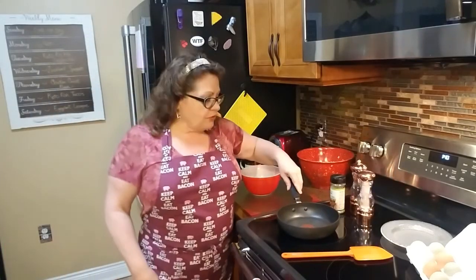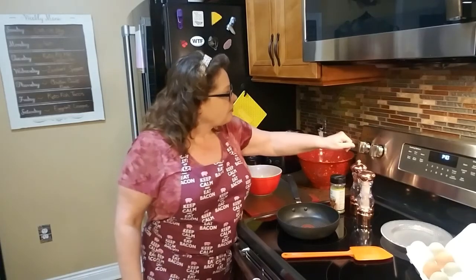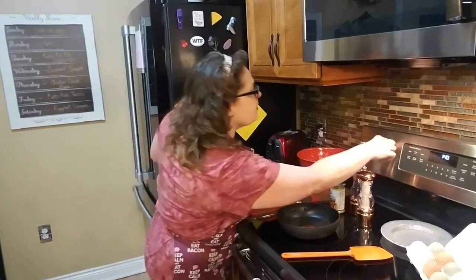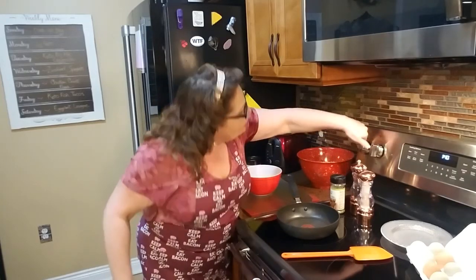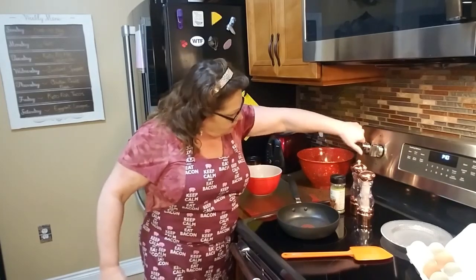First thing you have to do is heat up the pan. All right, let's see the front, and we're gonna cook this low and slow. I'm just gonna put it on 4.